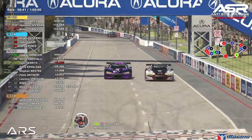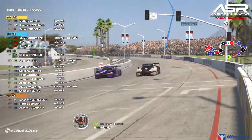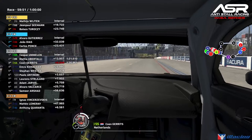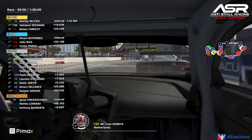Looks like the P2 driver, Mateo, is a little bit ahead, but can... he tries something into turn one. He's got the outside line, so he's going to be able to carry a little bit more speed into turn one. Can he force the driver on the inside to brake early? No, he can't. But he's going to try and go. Oh, a switchback, but no.